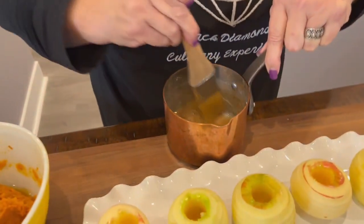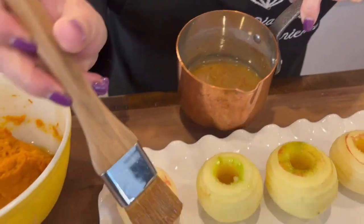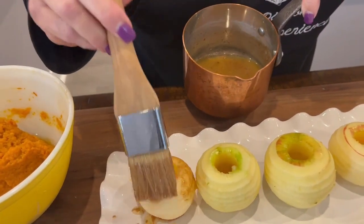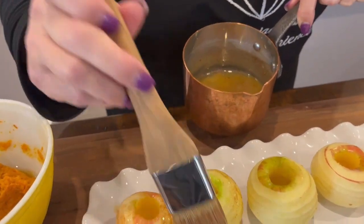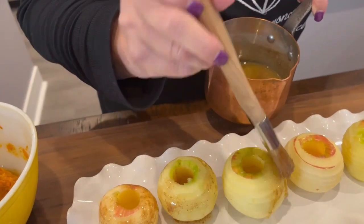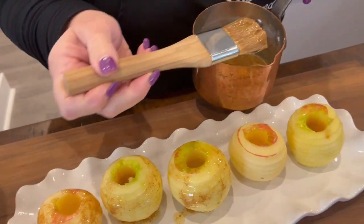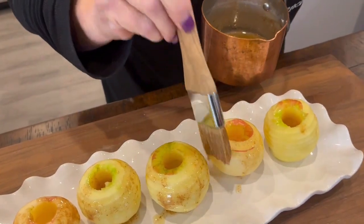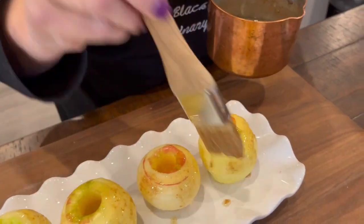What we have is melted butter with some cinnamon in here. And we're going to brush our apples with melted butter and cinnamon, just on the outside. So you're going to give a little sweetness, a little butteriness to our apples. And I tell everybody, do not scrimp on butter. Make sure you use real butter. Butter, butter, butter. It's better with butter. I'm an Irish butter fan. I really love Irish butter. And I don't know why it's different, but it is.